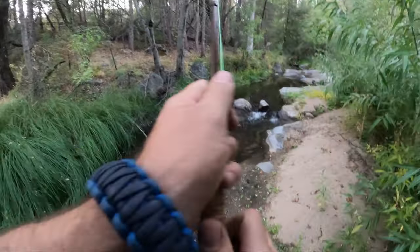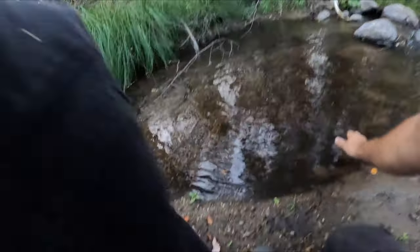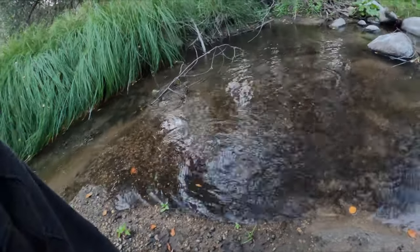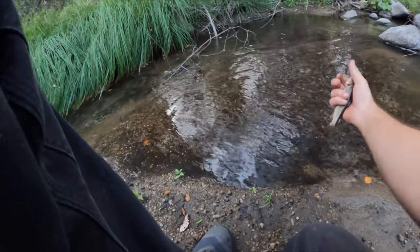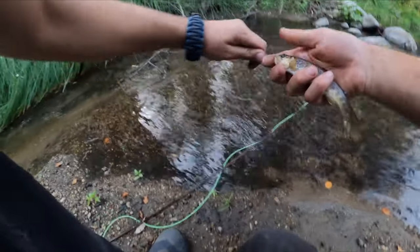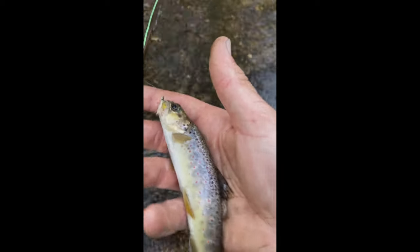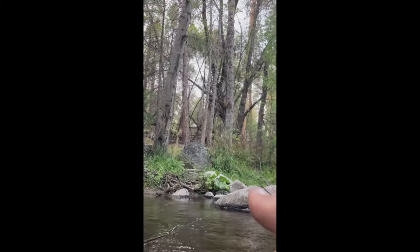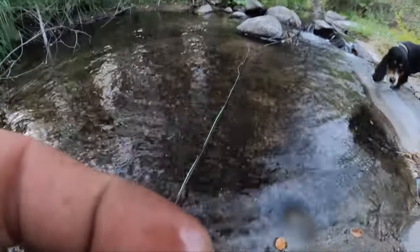Yeah, baby. Yes. Oh, yeah, baby. Come here. Oh, yeah, that's exciting, baby. Sweet little brown on my fly. Well, I did it, guys. There he is on the fly I just tied. Successful release.